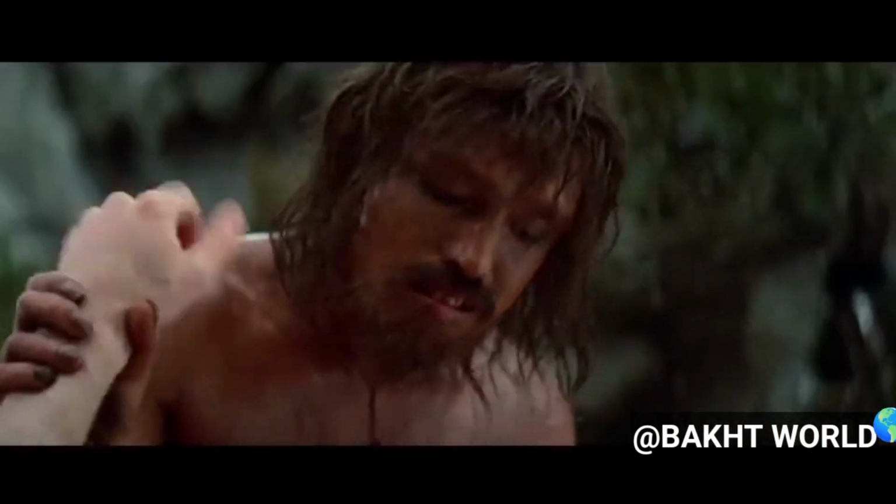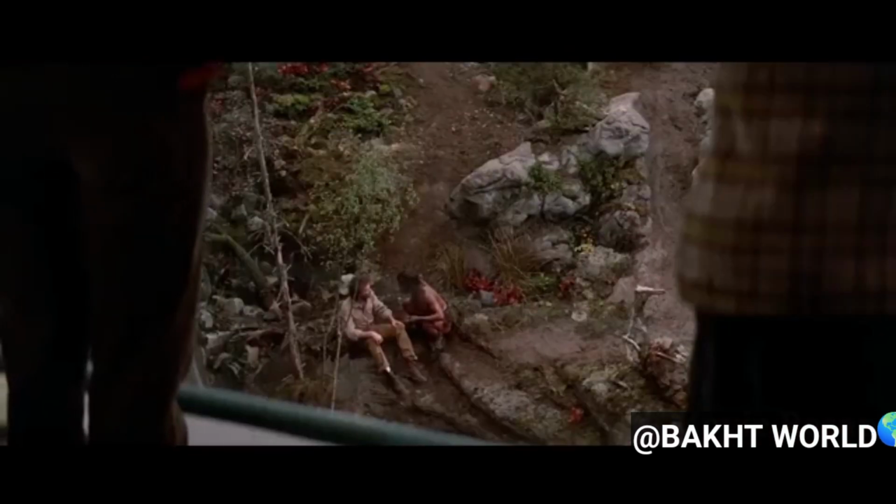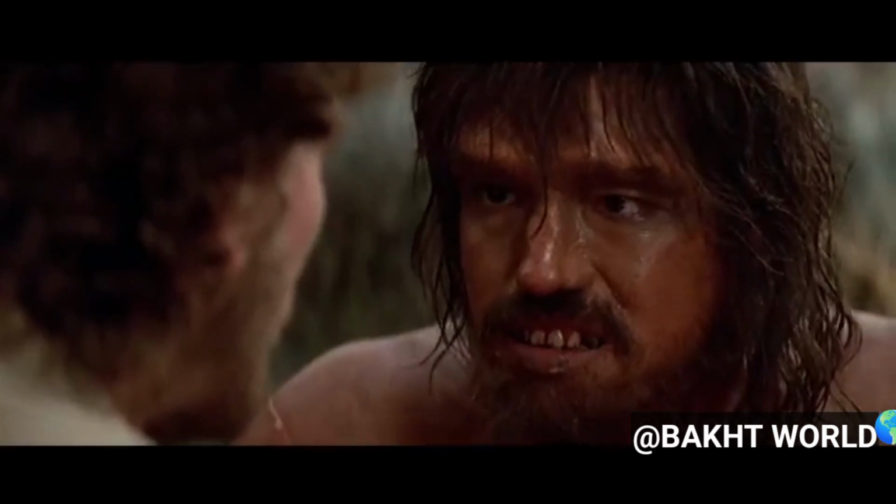After some hesitation, the caveman jumps on Stanley and gets ready to hit him with a rock. But he gets distracted by a scientist yelling from above. Since Stanley doesn't try to defend himself, the Neanderthal drops the rock. Then he takes a closer look at Stanley.